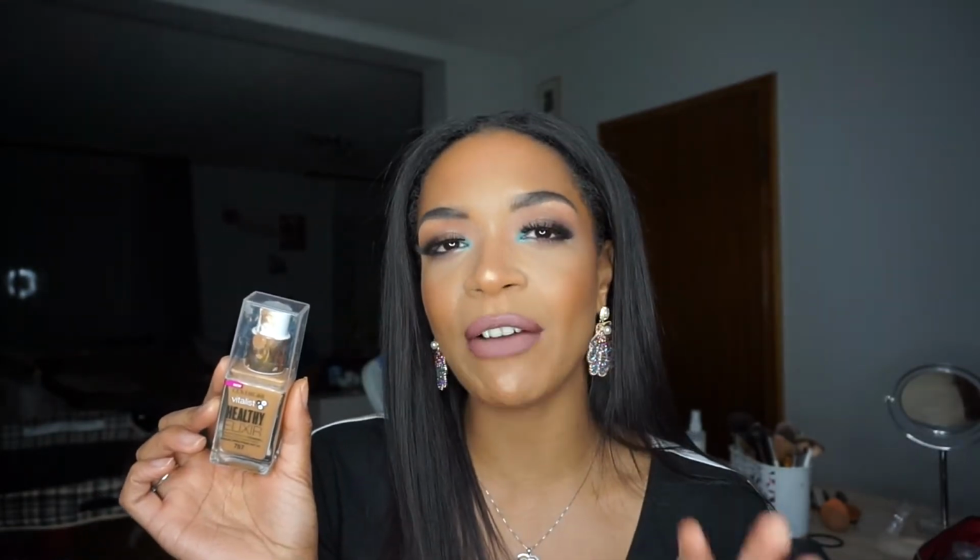I find that it is medium to full coverage. I feel like it's more medium coverage, but it is definitely buildable. It is a little bit more on the liquidy side, so just keep that in mind. If you put it on your hand and you're moving around, it will move. It is very blendable. You can blend it into the skin beautifully. And the smell, it smells like a serum.